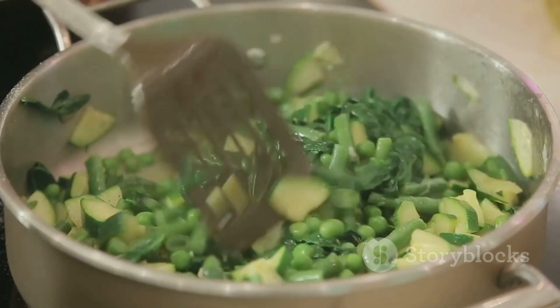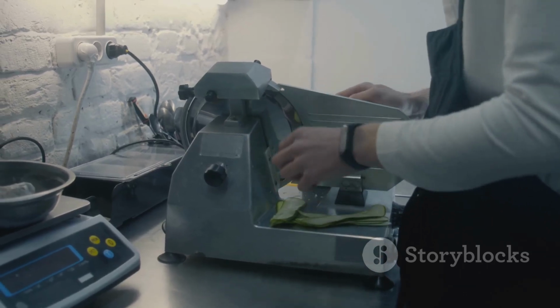Hack 4. Use a food processor. Whether it's chopping veggies or making dough, this gadget saves you loads of time.